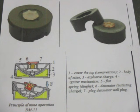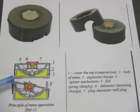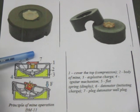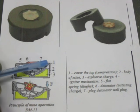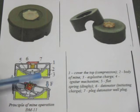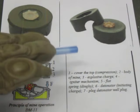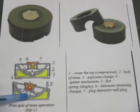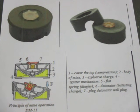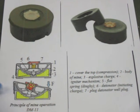How this mine works, if you look in the drawing here, it does not take pressure directly down on the pressure plate to set it off. That will not set off this mine. What sets it off is pressure on the side, which causes the pressure plate to tilt, which then releases the striker up into the detonator to start the process of setting off the explosive.